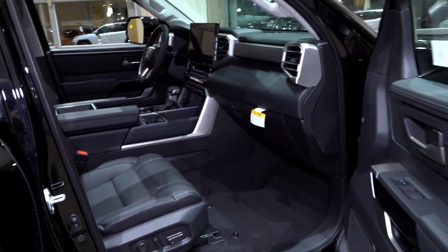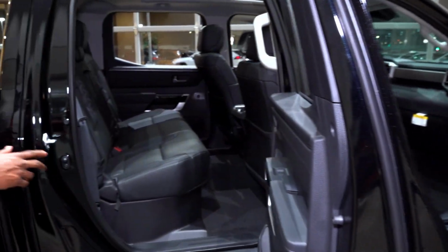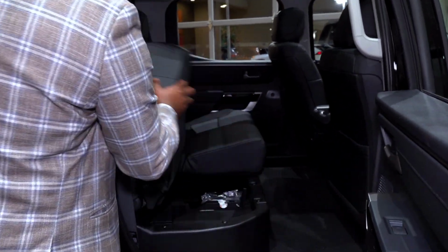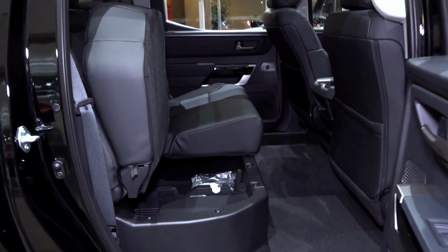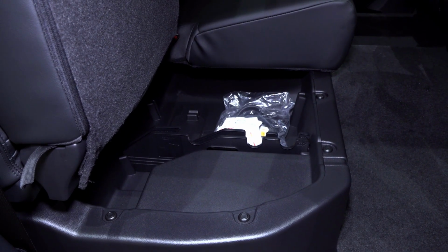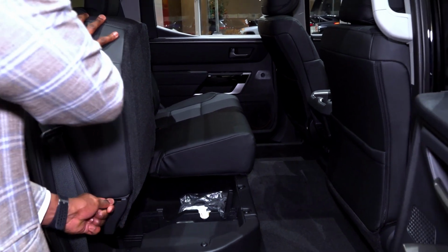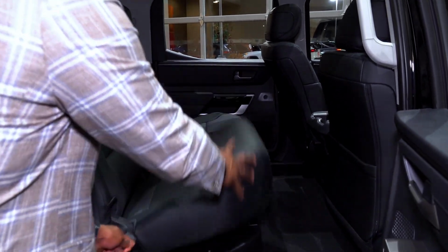Coming around to the back, Toyota didn't forget the storage, right? The seats here, when I lift them up, I'm able to store a few things. People have had jumper cables, and right there you see the hooks that we can use in the bed to tie down different types of cargo. Both sides will flip up to allow you access to this extra storage.